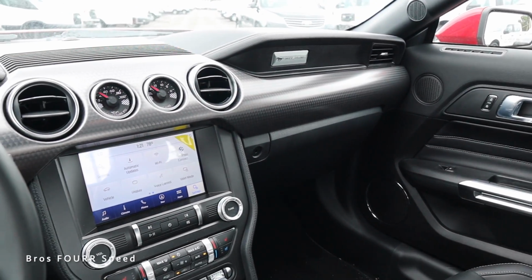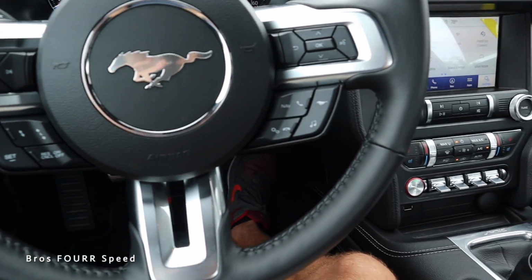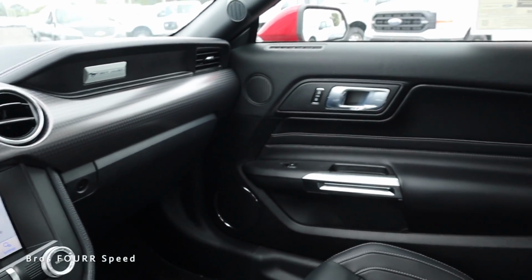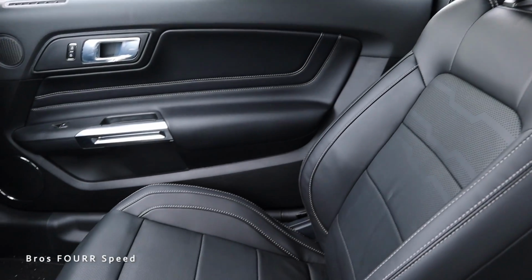And then taking one last look at the Mustang, Ford's done a really good job keeping up with a good design for this vehicle. It has a retro look, and yet it still looks nice and modern. And we get a nice upscale interior with a premium feel.